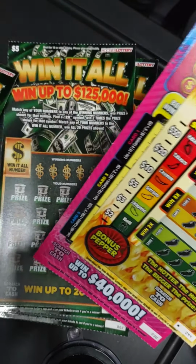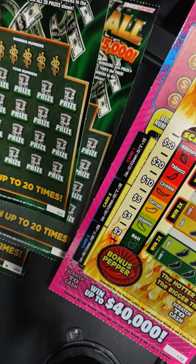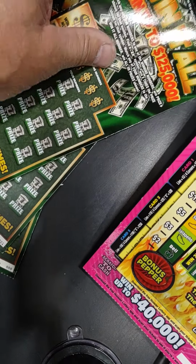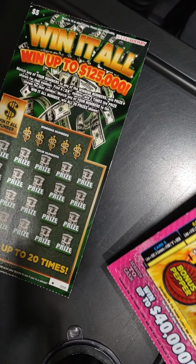Let me get them in the right order. I seen it came out of ticket two, so I thought, well, let me try another one. These are $5 tickets, and sure enough, it came out 001. I said, well, you know what? I'm not leaving the last one in there. Like you all say, don't leave it. So black box special 000. Okay, I got three of them.